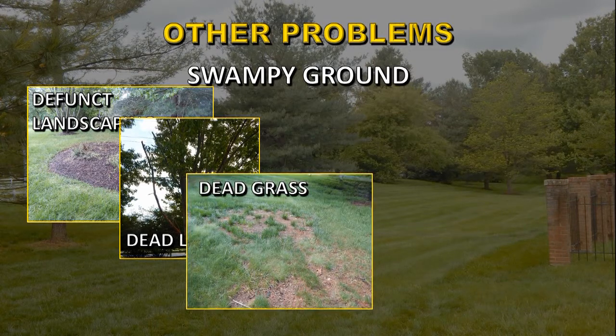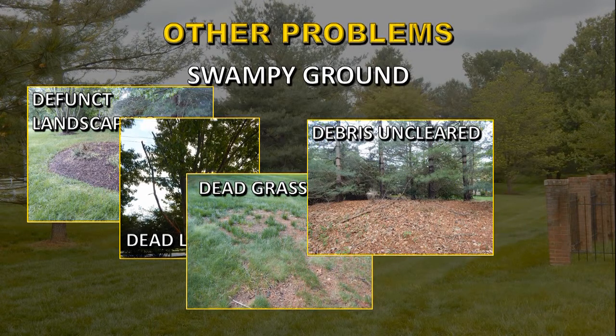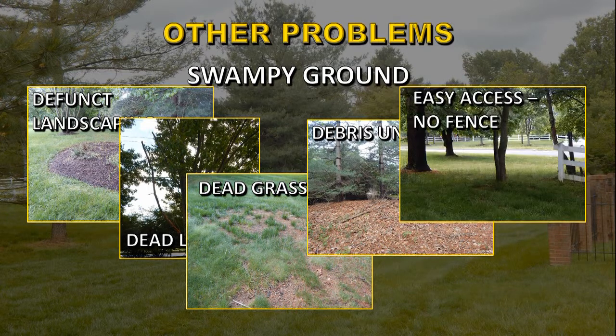Large areas of unsightly dead grass. There's many pieces of debris back there that should have been cleared but has not been. It's just been hidden behind trees so you can't readily see them. And then there's the easy access because the fence ends. You can drive a car in there, which makes our gates and our gate guards completely superfluous.